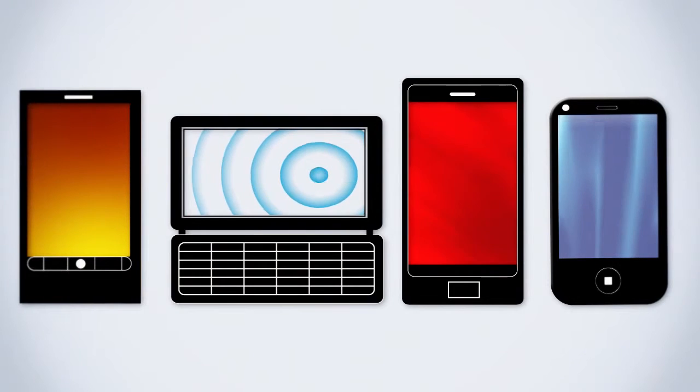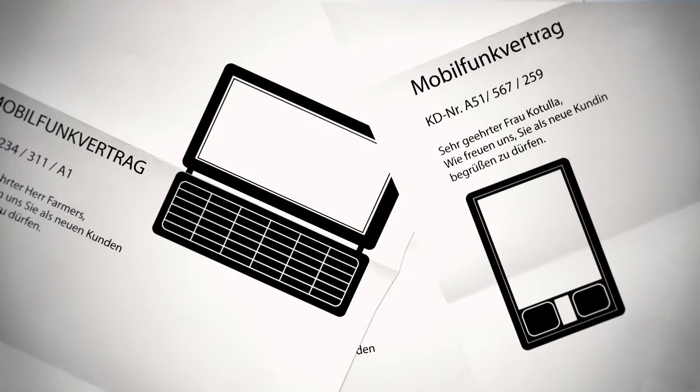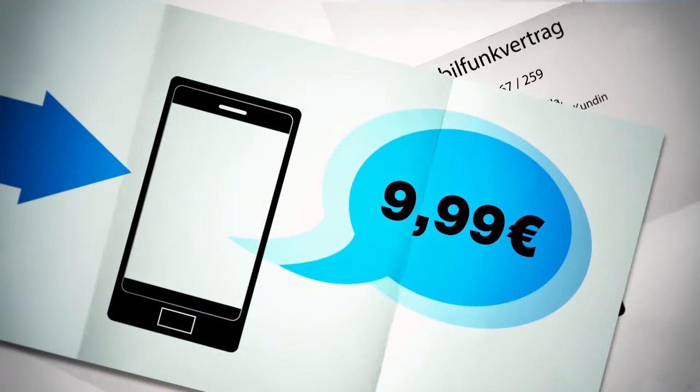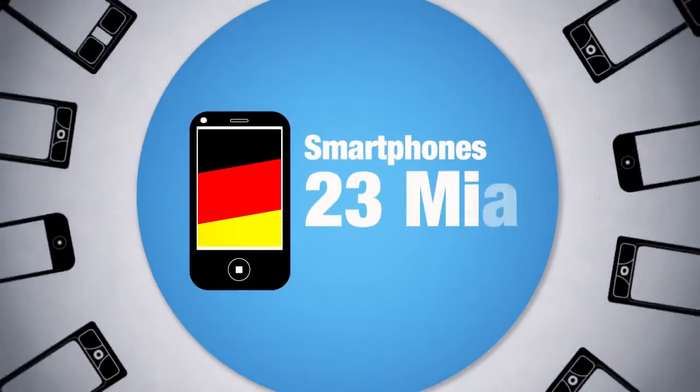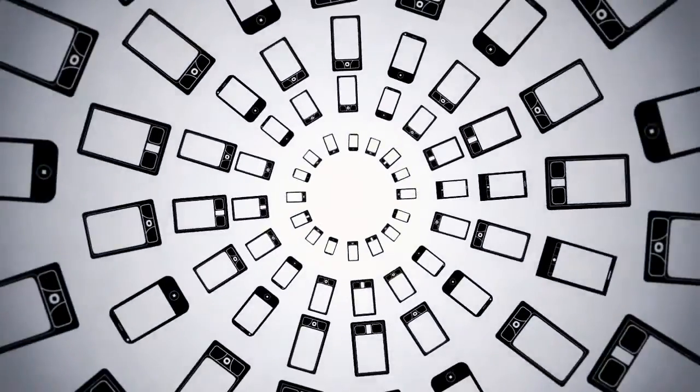Mobile service providers subsidize the devices with their contracts. Often, consumers get the latest model for free or at a special discount every 2 years. As a consequence, in Germany alone, about 23 million smartphones were sold in 2012.